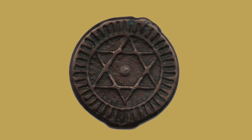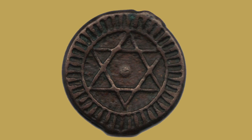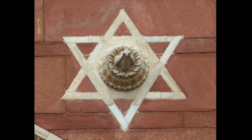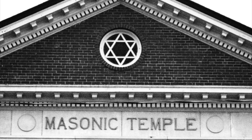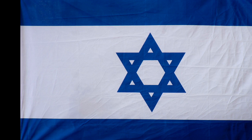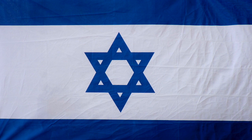Here we see a few of its typical uses. Stamped upon a Moroccan coin, adorning a Muslim tomb, a window in a Masonic lodge, and most recognizable perhaps in our time, a symbol for the State of Israel.